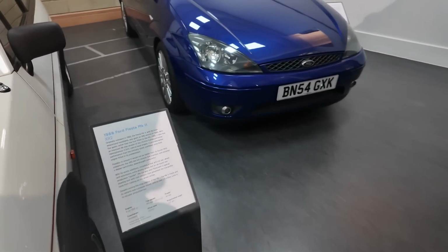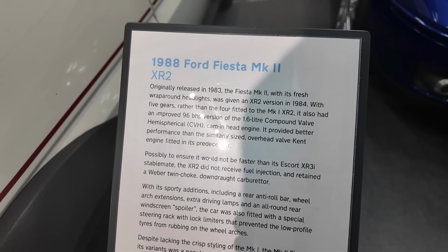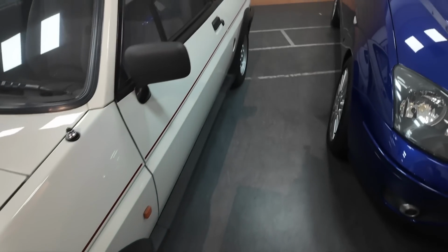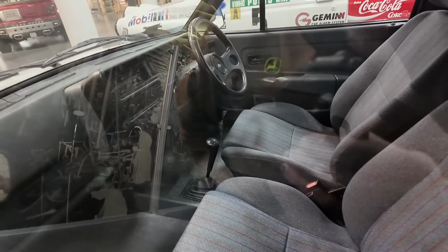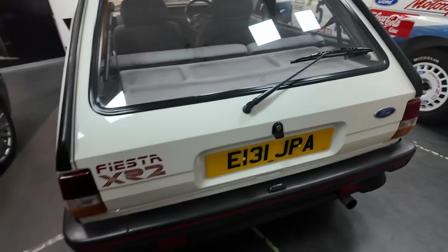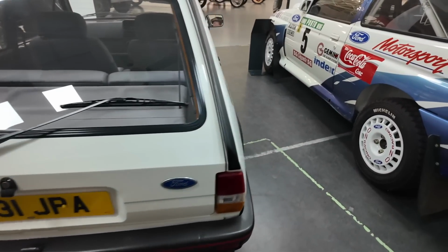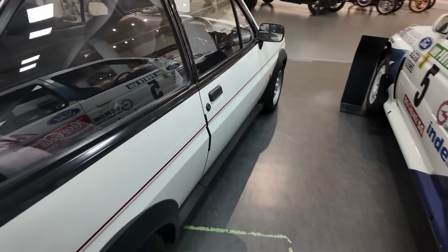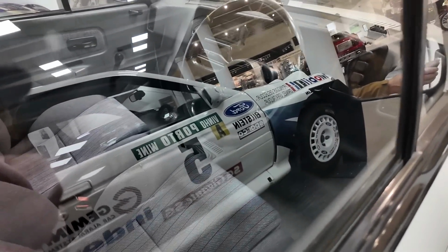Ford Fiesta Mark II XR2 83. This is an 88. Quite familiar looking inside, only the steering wheel's on the wrong side for what we had. This is different. They didn't have these in the US. The back end, I'd have recognized that. Yeah, she's had some miles put on it. Cool. What do we got here?